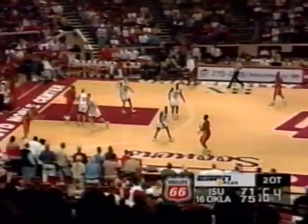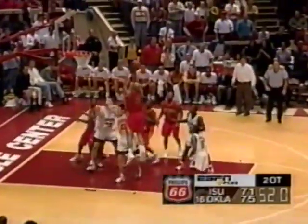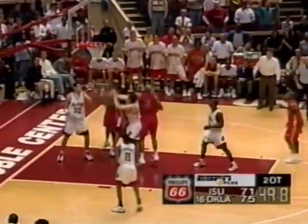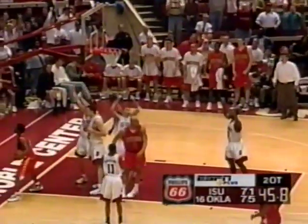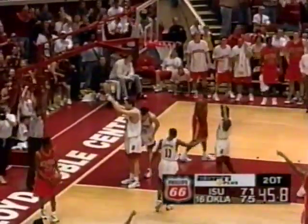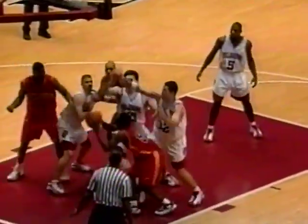Third foul on Najera. 4-point lead Oklahoma. 54 seconds to play. Fizer looking for a huge hoop. Goes up and in and out. Tough shooting left for Marcus Fizer. But Michael Nurse saved it. And he is blocked. Avila was there making the call and the block. And the possession arrow belongs to Oklahoma.